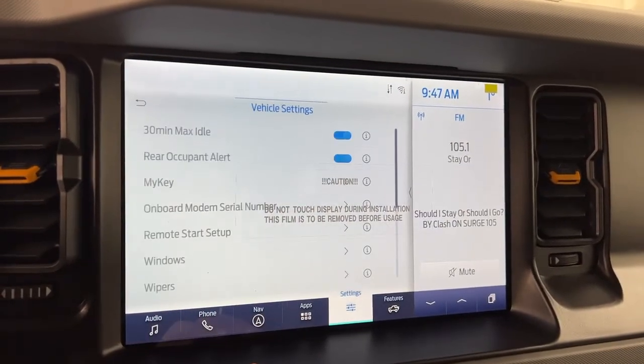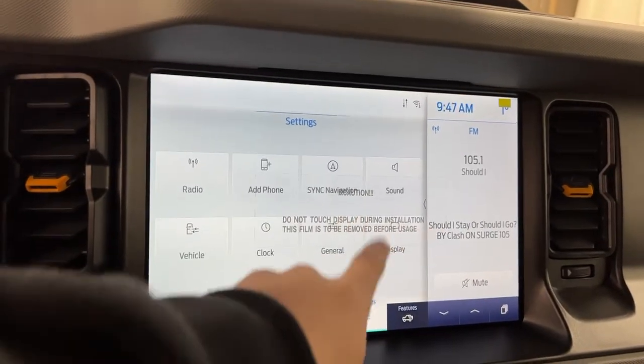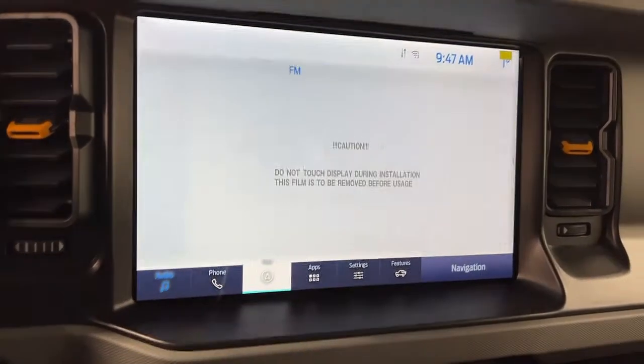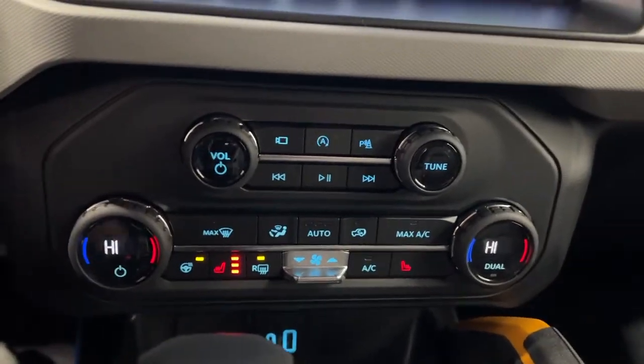You get your various vehicle settings. You can control your rear occupant alert, set up your My Key, and your remote start. You've got various general settings, vehicle hotspot and connectivity, valet mode, and over-the-air updates. Moving downwards, though, you do have your dual zone climate system, heated seats, heated steering wheel.